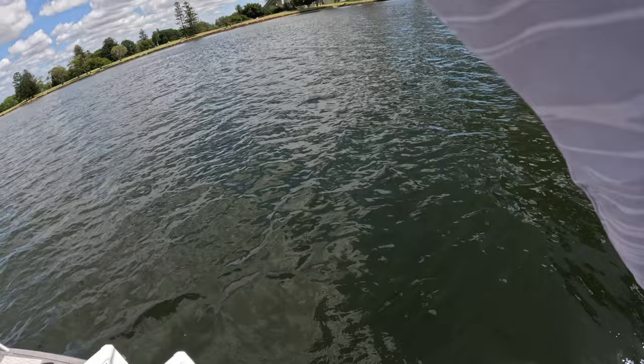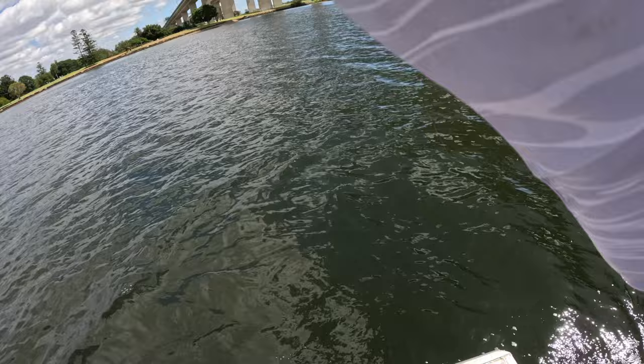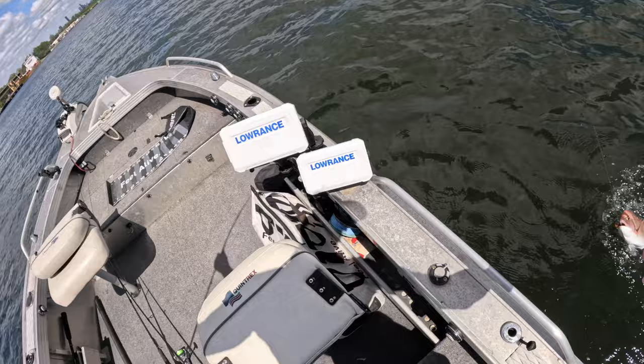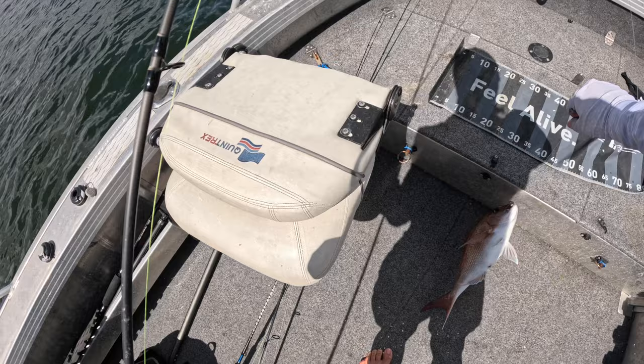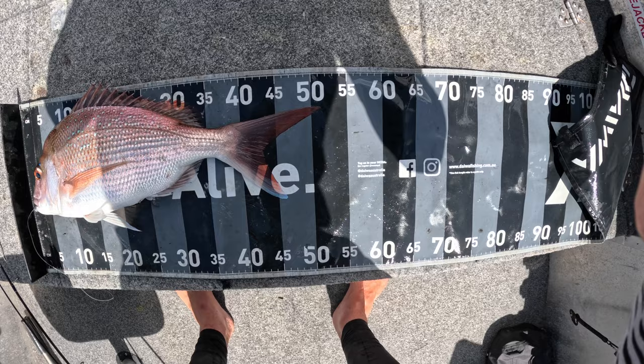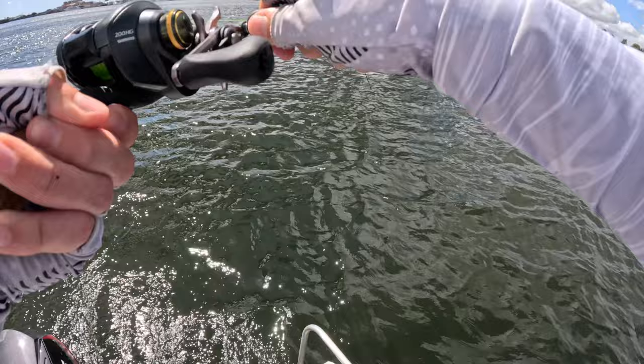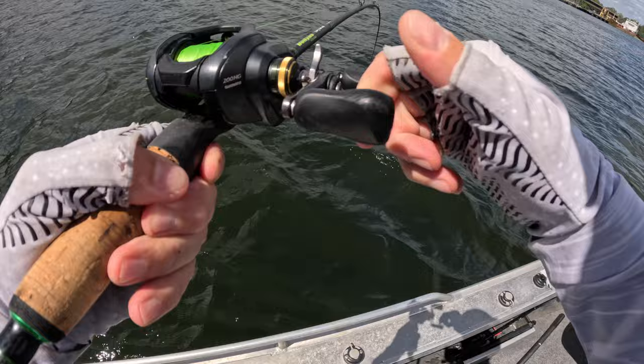And he's fighting a bit different too. I'm not sure what this one is. Yeah, it's another snapper. Another nice snapper too. Yeah, no, he's very nice. Another 50. No worries. Just a little guy, this one.